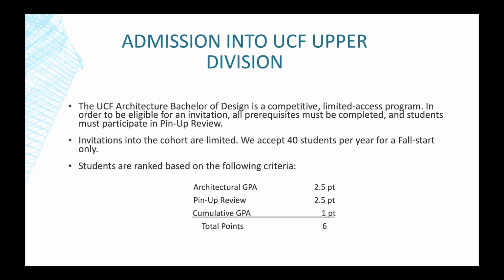And then in the pinup, students are ranked based on the following criteria: architecture GPA, pinup review scores, and your cumulative GPA. Notice that extra weight is given to your architecture GPA and your pinup review score. That doesn't mean don't worry about your cumulative GPA, but there is extra weight given to the architecture GPA and the pinup review.